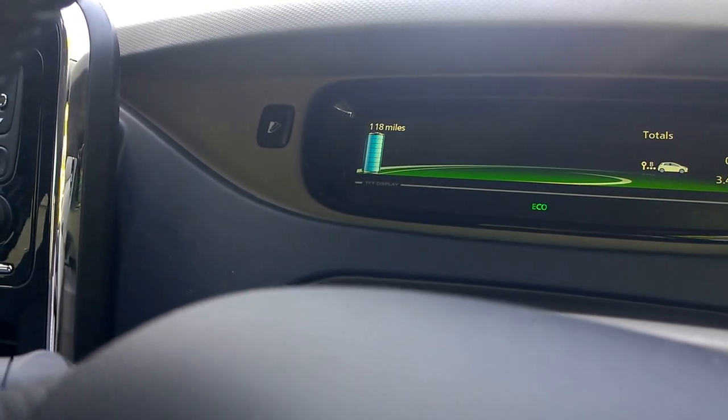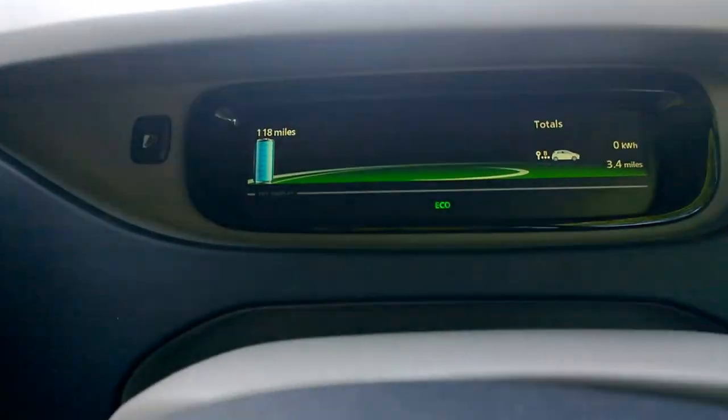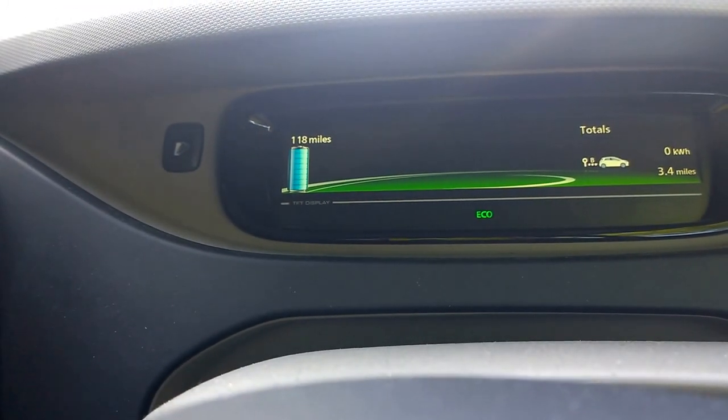I've got some folks nattering away right in front of the car here, having a good old natter they are.